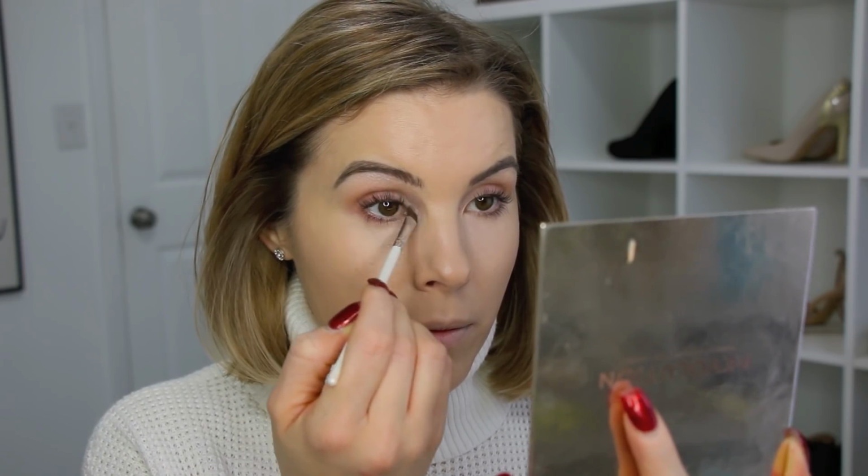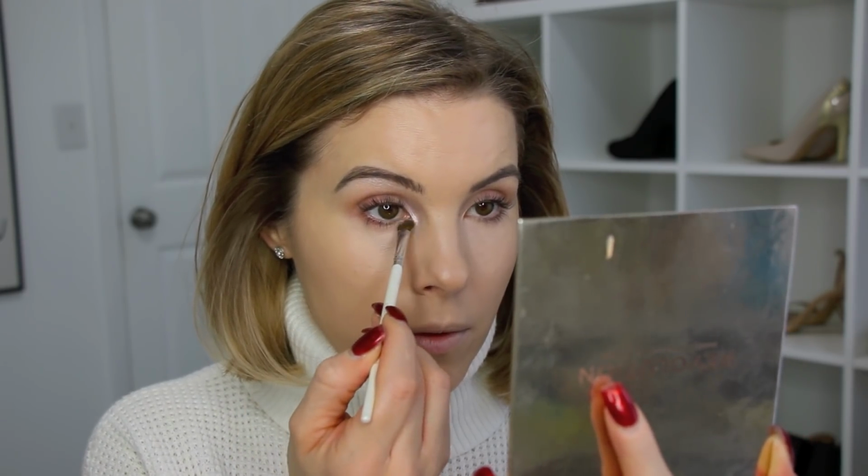Just going in with more of that white shade. I just want it to be extra highlighted. And then I'm also going to use this white color as my inner corner highlight. And I don't want to put too much of this down here because it can be a little much.